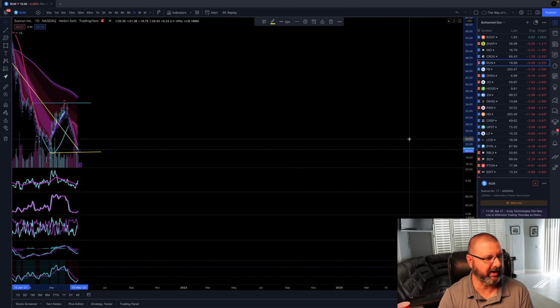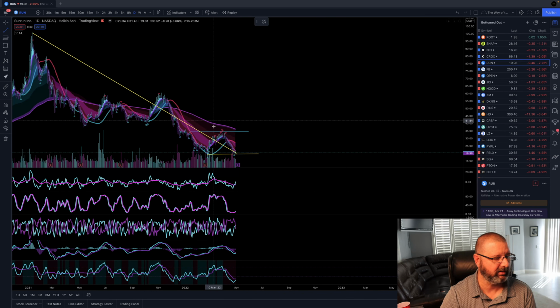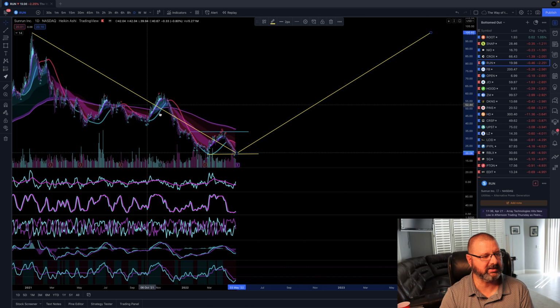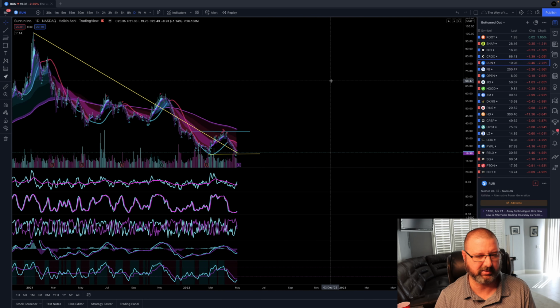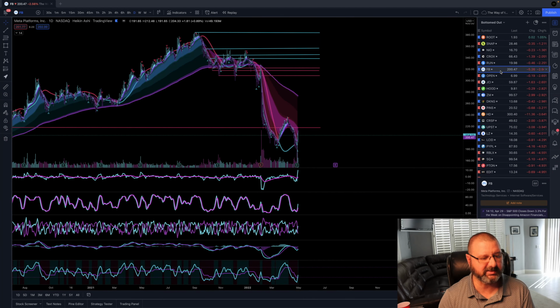And typically the way these things work, just to give you an idea, is they work like this. It takes this many months to come down 400%, and it takes this many months to go up 400%. Typically, yes, there will be all this weird stuff in between. I'm just showing you layman's terms, okay? Sunrun looks like it's bottoming to me. Facebook, let's look at Facebook.